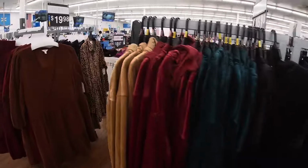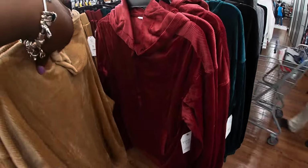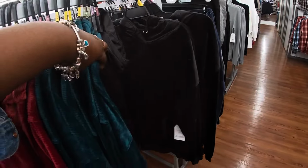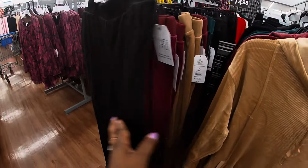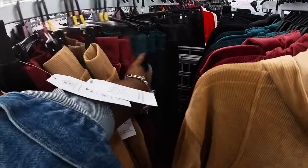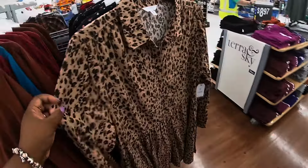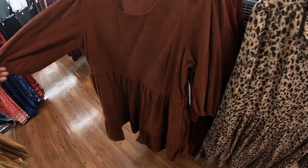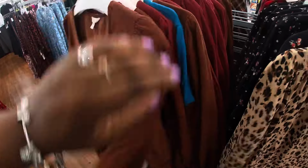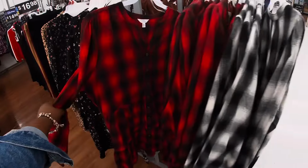And these pants are $20. We saw something similar to those in Target. I love a good velour outfit. $16.98. So there is burgundy, that green and black. And here's the pants. Burgundy and green. And I do have the pockets. $20. I see a burgundy and a blue. $20.